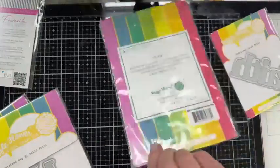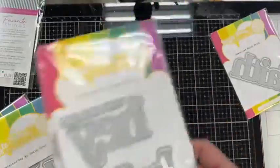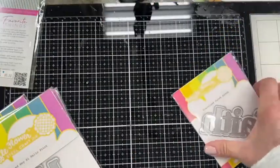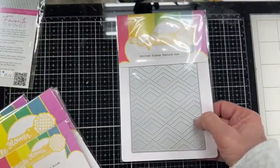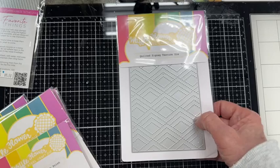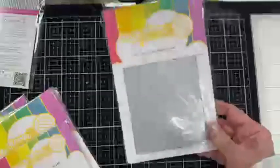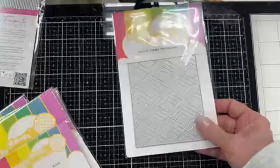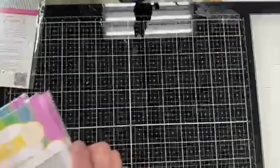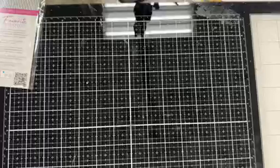So there are other companies that make this type. Basically, I think it's Concord and Ninth and Waffle Flower. And just put pattern paper on the back and die cut and coordinate, and you come up with a really super fast card. A quilted zigzag texture background cover plate. We love those cover plates. So that's Waffle Flower.